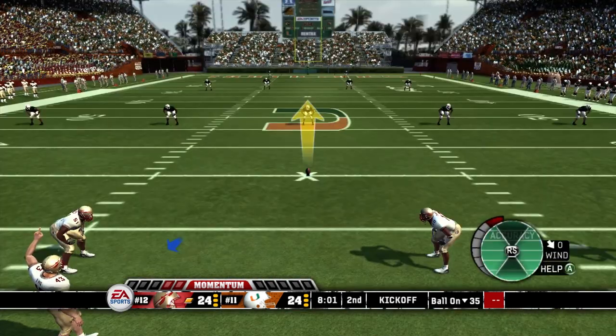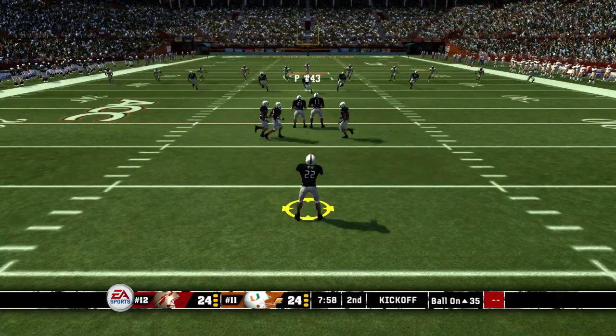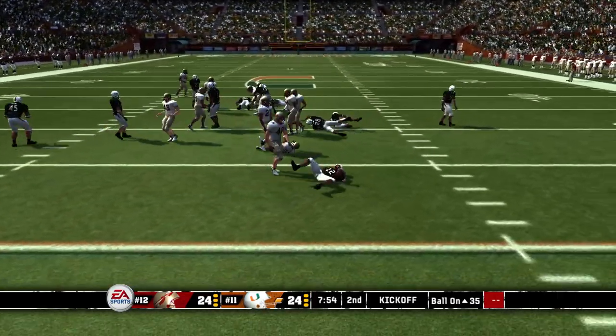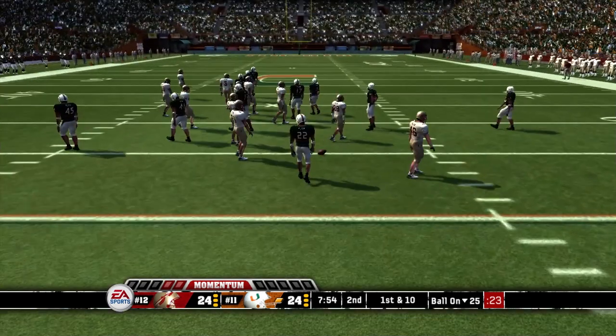Florida State is ready to kick it away. Number 22 and number 8 deep to return. He kicks it off. Number 22 takes it at the 8, and he's taken down at the 25. Well, the offense heading back out onto the field after that kick, hoping to turn this drive into another touchdown.